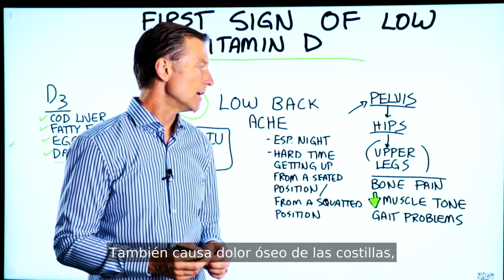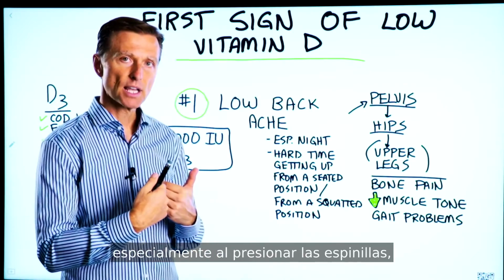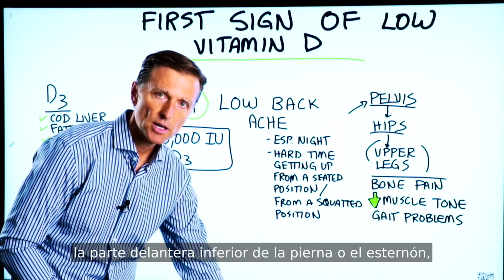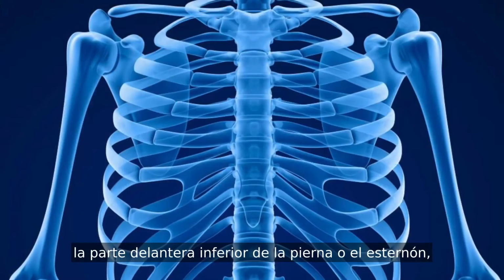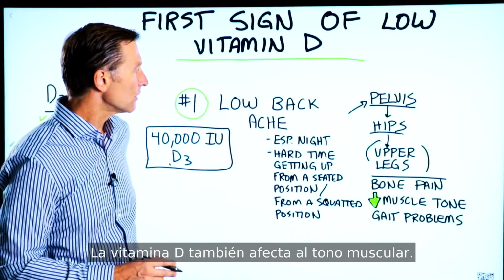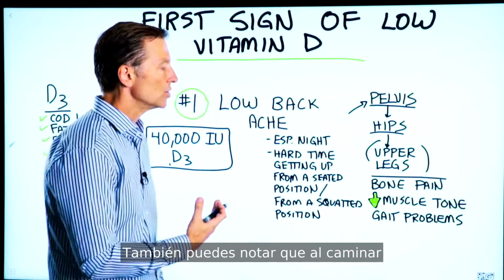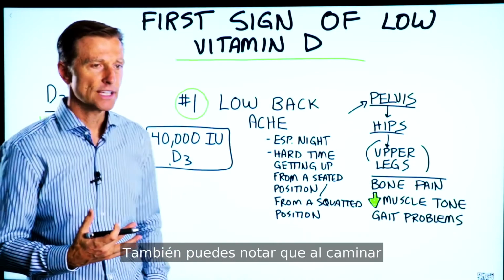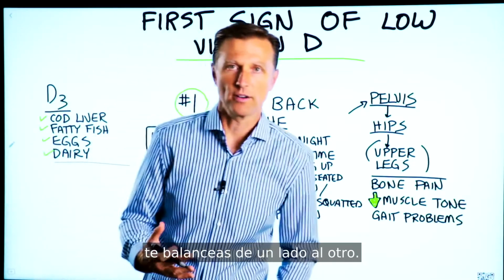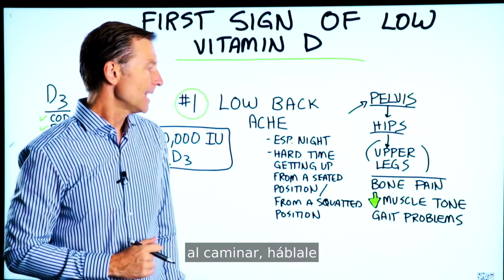It can also cause bone pain of the ribs, especially when you press on either your shin, the front part of your lower leg, or your breastbone right through in here. That could be one indication that you're deficient. Also, vitamin D affects the muscle tone. So you may find that your gait, you're waddling back and forth. If you ever see people kind of rocking back and forth as they're walking, just go up to them and recommend vitamin D.